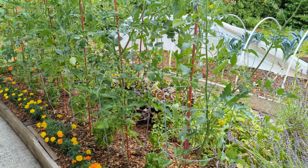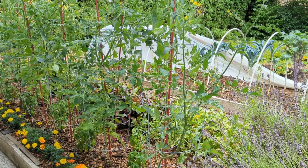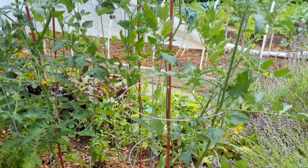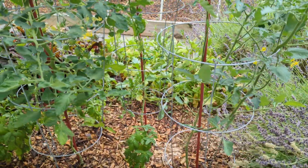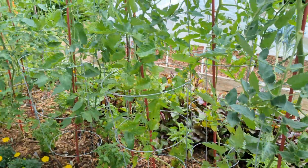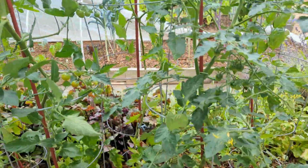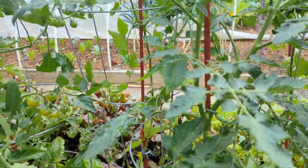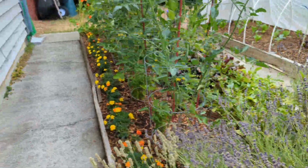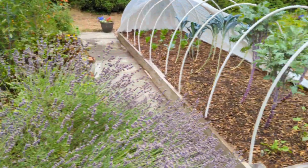So I really aspire to companion planting in my garden. So I have the marigolds to attract the slugs. I have popped little basil plants in between the tomato plants. They seem to do really well together. And I have on the other side some beets. So this is a nice little box here. Got a raised bed, and I put it against the house so it retains the heat.